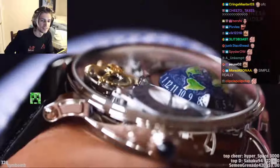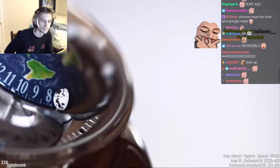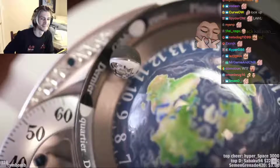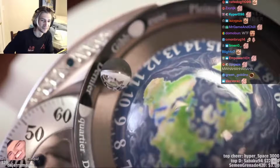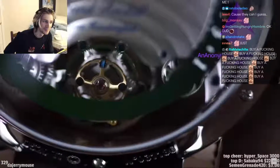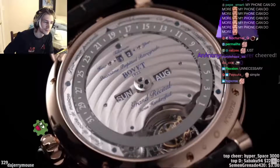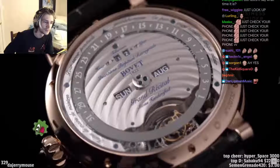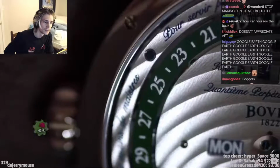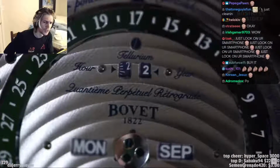Rotating around the Earth is a spherical depiction of the moon, divided into a sunlit hemisphere and a dark hemisphere. And you can read the phase of the moon from the position of this little hemisphere as it rotates around the Earth. The back of the watch is also loaded with information. It's what's called a perpetual calendar. Now, a perpetual calendar is a mechanical watch which knows the difference between a leap year and a non-leap year, and which also advances the date correctly at the end of each month, whether it's a 30-day month or a 31-day month.